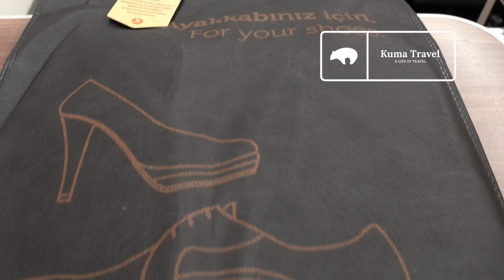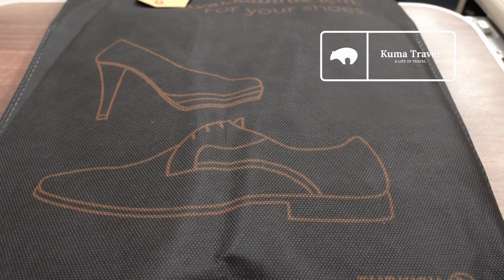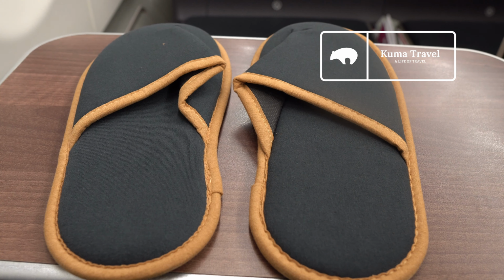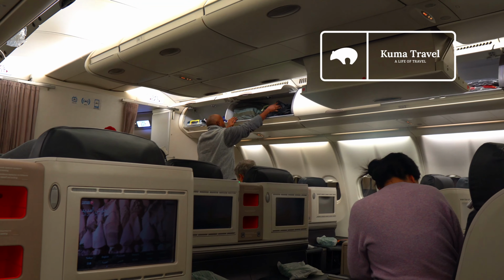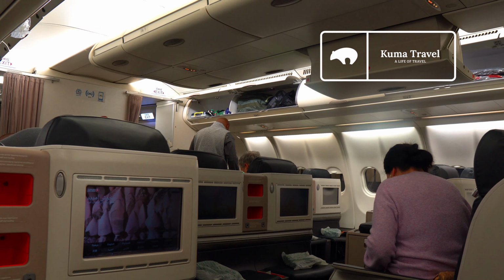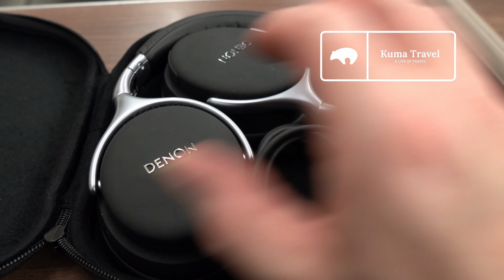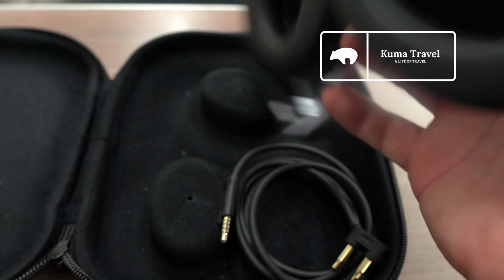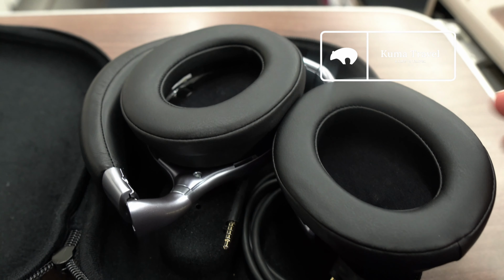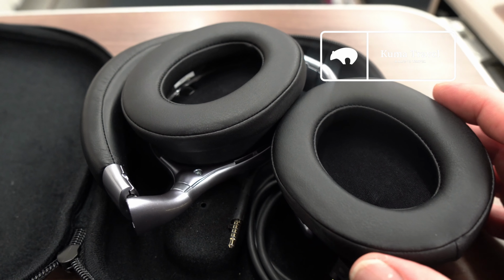One nice thing that they had was this shoe bag, which contained a pair of slippers. I really like this because it provides me with an extra level of comfort. One good thing I like about this 222 configuration is that the seats are staggered, which gives you a little more privacy from your neighbor. Turkish Airlines provides a set of Denon headphones. These are actually a pretty good brand, and I liked how they sounded.